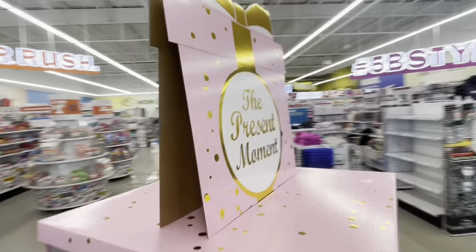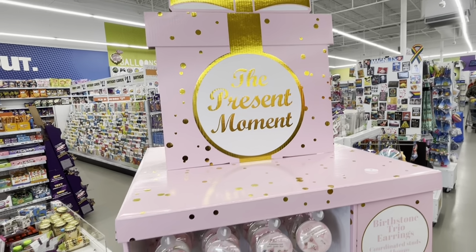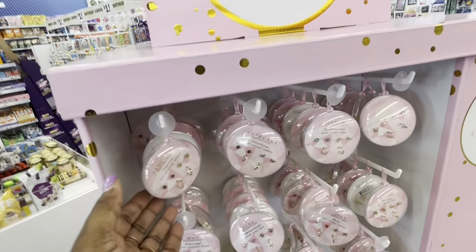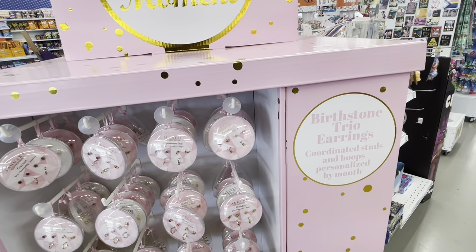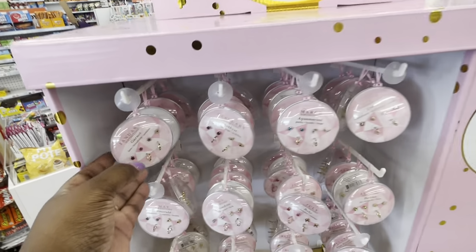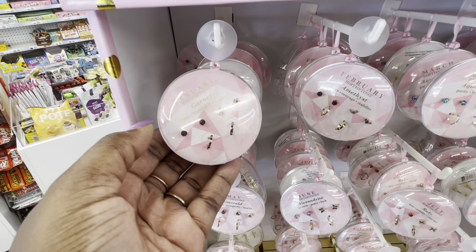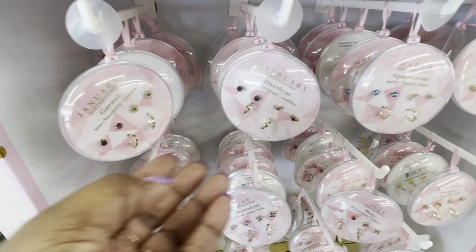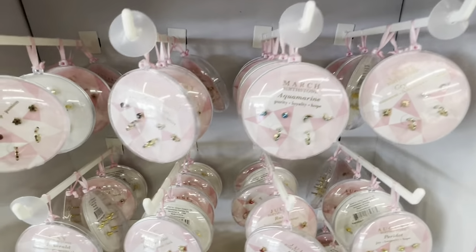So I'm thinking I'm recording the whole time, I'm not. So they have the present moment over here. So on this side, they have the birthstones. It says birthstone trio earrings, coordinated studs and hoops personalized by month. So they have the three little sets. So it's the stud, the two studs, and then the hoops. So they have all of the cute little months over here.